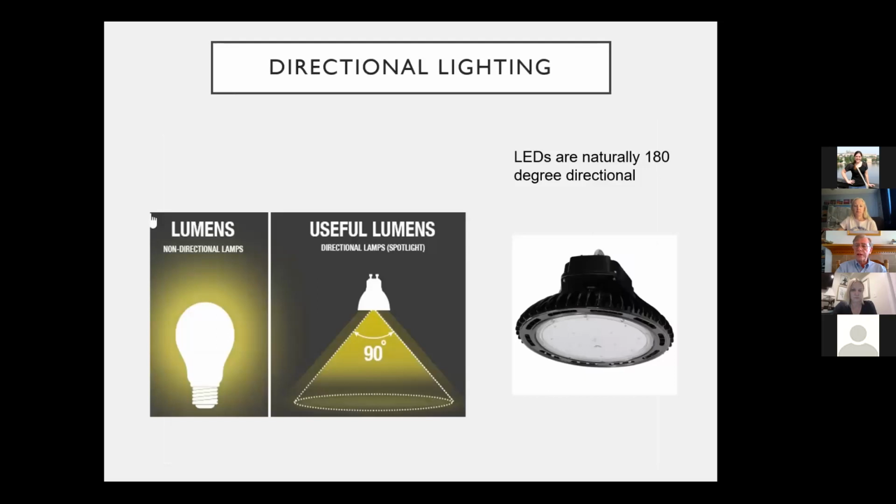Also, the direction for the lighting. A regular light bulb, incandescent, shines in all directions, so you have to cover it. And the picture in the middle shows covering it so that it's useful. LEDs are naturally directional over 180 degrees. They don't shine in all directions. You actually have to redesign the bulb to shine in all directions.